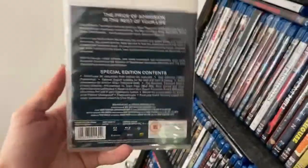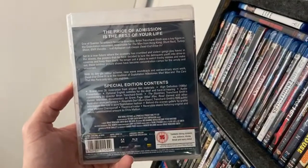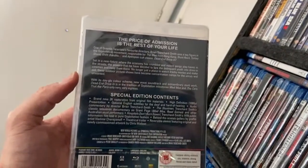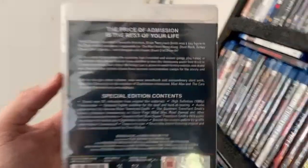Here we have Dead End Drive-In, a film that I watched back in the day. Not really a horror film, more of a futuristic, dystopian, political thriller, like a teen thriller. It's a very unique Australian film where there's this future where these kids all hang out, but it's controlled by the government. It's almost like a fun concentration camp or something. It's kind of like Mad Max, exploitation, it says on the back here.